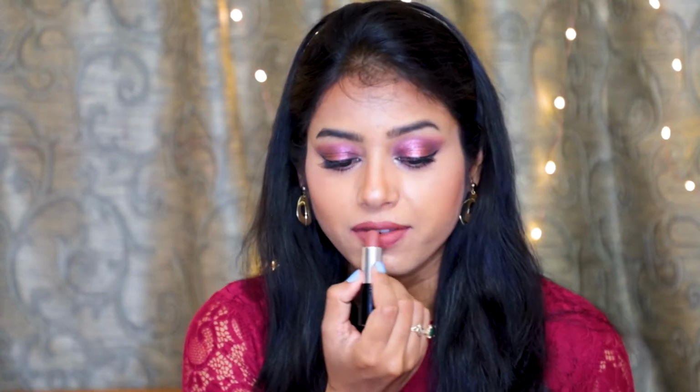Next, what I'm going to do is take this tissue, wipe off the excess, apply one more layer, wipe off the excess once again. Now I'm going to take this translucent powder.